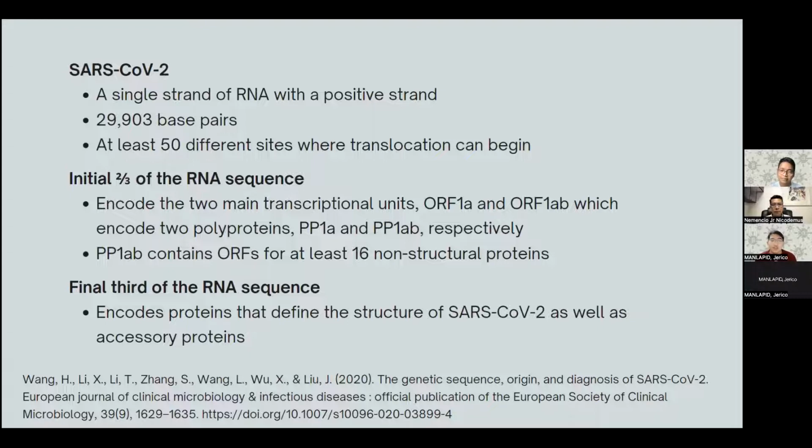And then the final third of the RNA sequence of the SARS-CoV-2 virus encodes proteins that define the structure of SARS-CoV-2 as well as accessory proteins. The accessory proteins are not significant for viral replication, however, they play an important role in interactions between the virus and host, including modulating and blocking the production of pro-inflammatory cytokines.